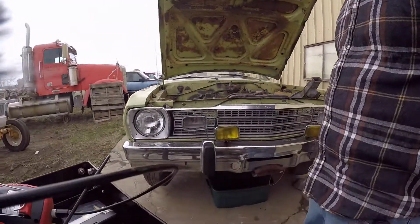We're back. Sorry, we put her up on jack stands. I'm gonna do it right, so just leaving the jack under it. So we're gonna drain the radiator, take it out, then we're gonna take that fan out and turn her over.